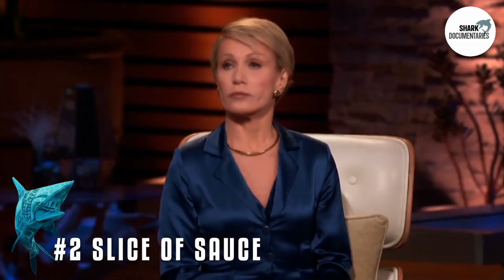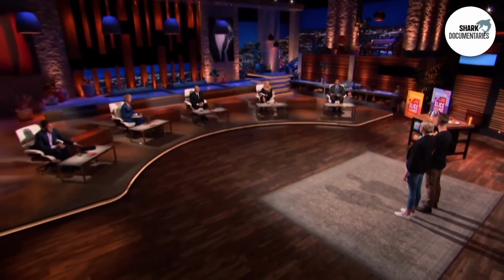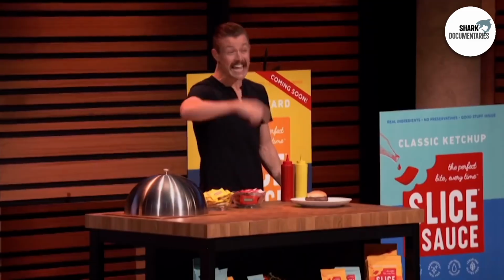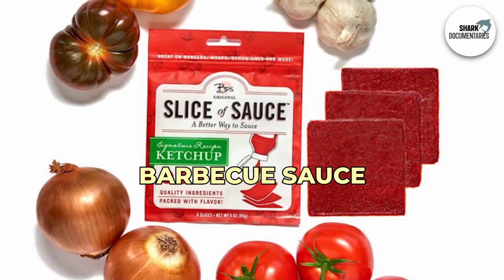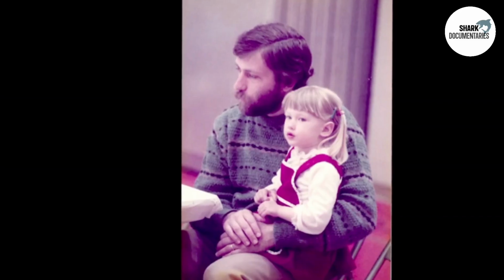First into the Tank is an innovative way to add flavor to sandwiches. When Emily Williams and her husband Cole came into the Shark Tank on Season 12, Episode 10, it was a business idea everyone could relate to. Emily had stumbled upon Slice of Sauce a while before the Shark Tank appearance, working on a BBQ sauce recipe from her father, who was a restaurateur from the Upper Peninsula of Michigan.